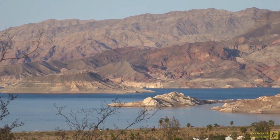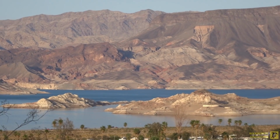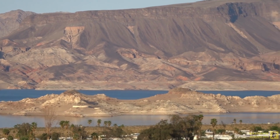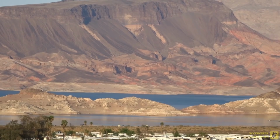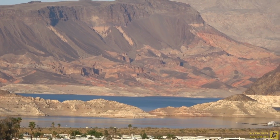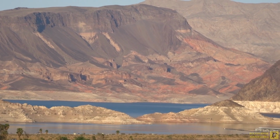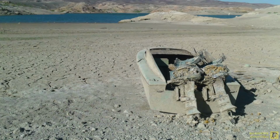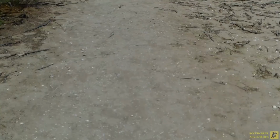Lake Mead is the largest reservoir in the United States, and recently, due to 22 years of drought and the demand that 25 million people are putting on its water, it has shrunk to less than a third of its capacity and is heading toward 25%. Because of this, Lake Mead has revealed not only a ghost town, but also numerous sunken boats and lately, dead bodies. I'll tell you more about that in just a bit.